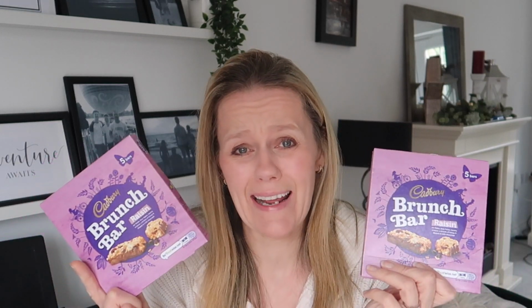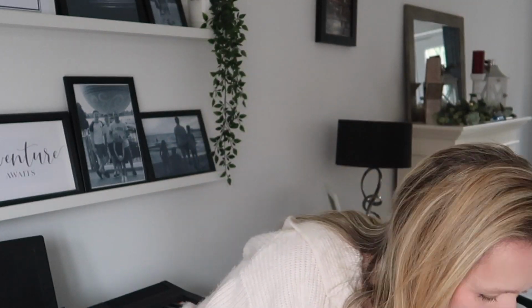Archie has a very weird lunch because he doesn't really have lunch. He'll have a brunch bar, a fruit winder, a packet of crisps, and a Fibre One bar, and that's it. That's his lunch. It's not healthy at all, but he only has lunch at school a couple of days a week, so the rest of the time he'll have food at home. But yeah, those were £1 each, so that was good.